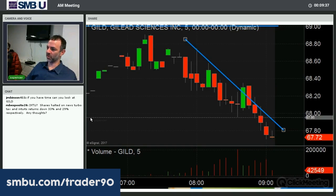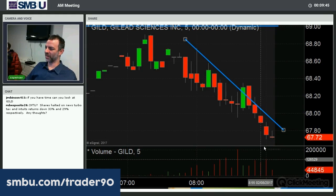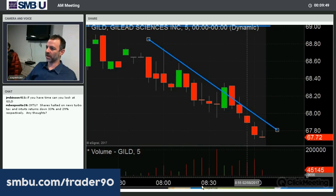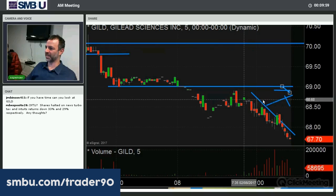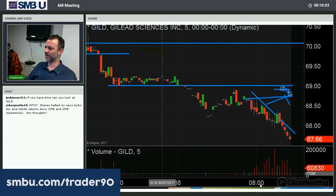I would expect once it bottoms, though, it does move up $1.50, $2 off of that low. I don't think it's getting down to 62, 63 today. So we look to trade a range, just like we do in most stocks. First thing for the open is if it spikes up to this area here, look for some sort of failure above 68.5, like 68.70 to 69.